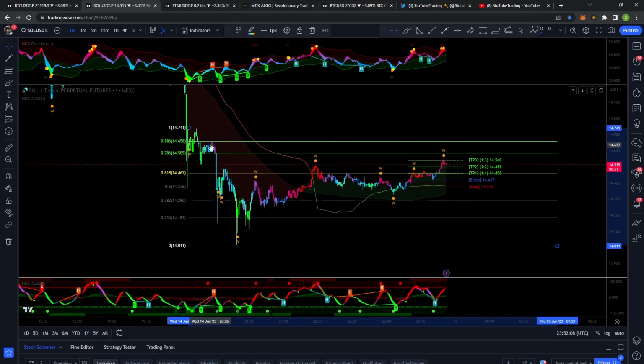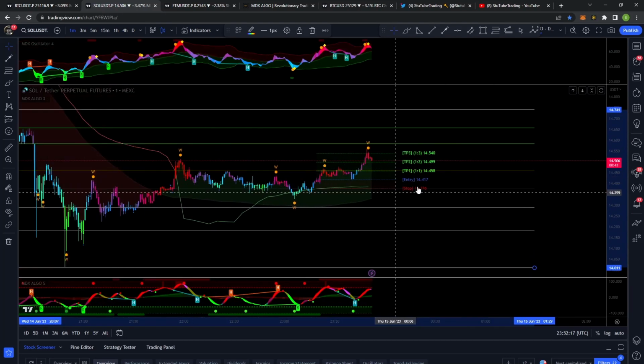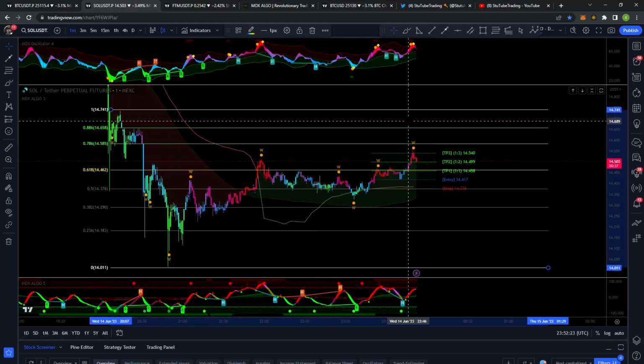Another thing I like to do, as you can see, I'm bringing Fibonaccis from previous structure levels. Another thing I like to look for in my scalping strategies is the 786 and 886 Fibonaccis, when you can start seeing confluence around those levels.